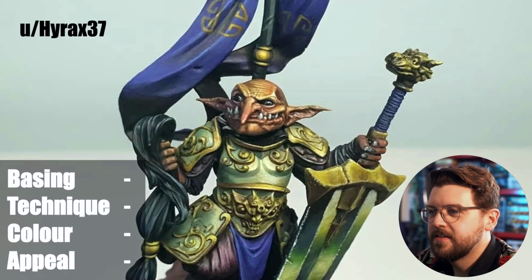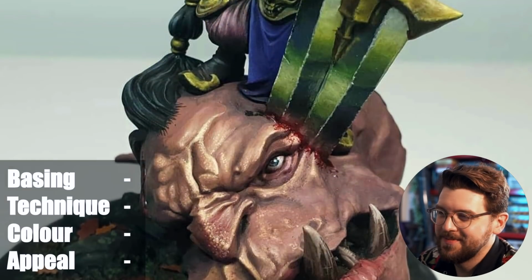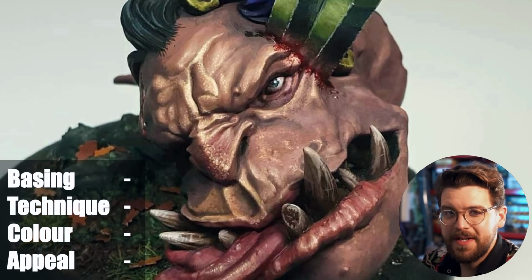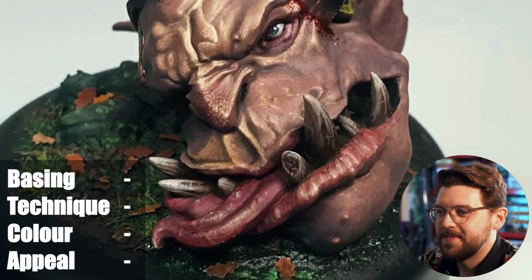Who do we have here? Tiny little goblin warrior. Awesome. Okay, let's talk about this base, because the base isn't just the base, it's like part of the model. The model itself is the little goblin warrior, but he's standing on the head of a big slain troll monster, decapitated head. Bang on. Absolutely awesome.